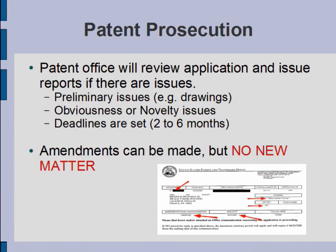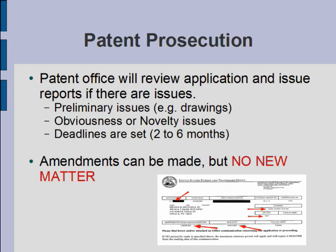Now let's talk about patent prosecution. After the application is filed, the Patent Office will review the application and issue a report if there are issues. Preliminary issues, for example drawings, are generally raised within the first few months, while obviousness or novelty issues are generally raised later. There are generally deadlines of between 2 to 6 months to reply to these reports.